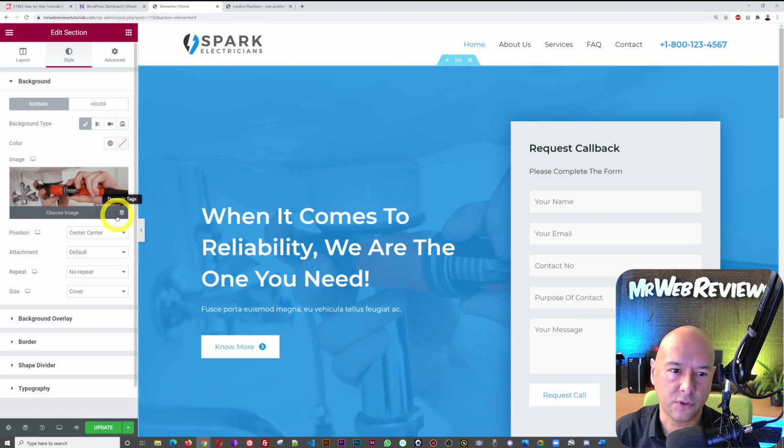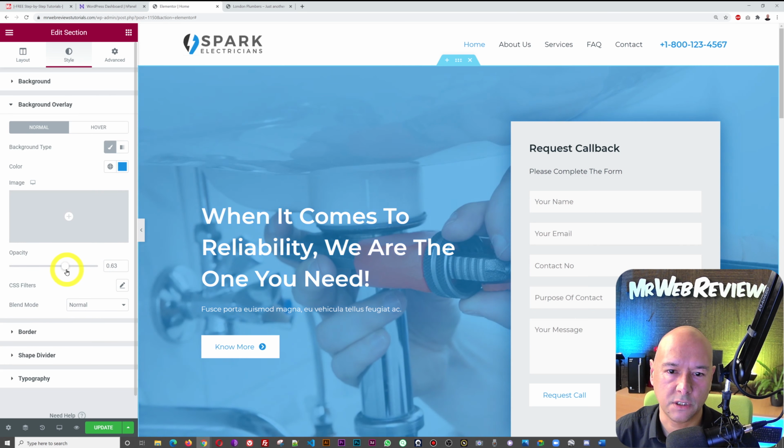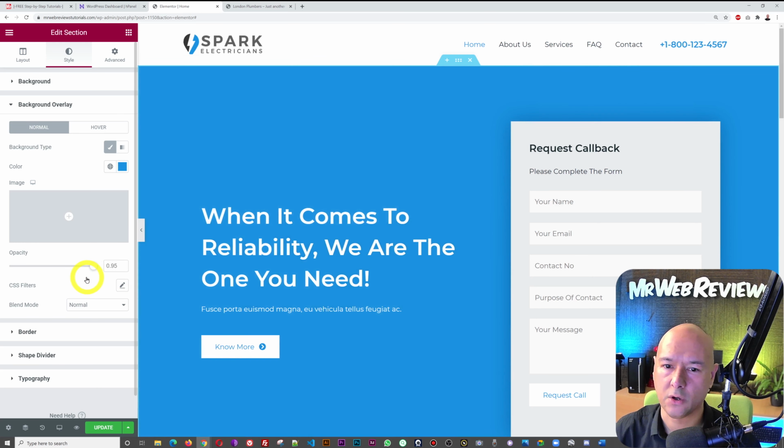And as you can see, now we have someone with a wrench fixing a sink from underneath, which is absolutely fine. And then you can see here, there's an overlay color, a blue shaded transparent color on top. So this is the background overlay here. So you might want to change this. It's up to you. You can look at the opacity here by using this slider button. So this is the picture without any overlay. And as you increase it, you can see the color is going to fade away, and you won't see the background anymore, up to completely opaque.